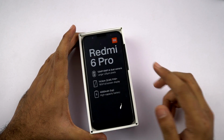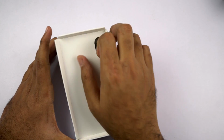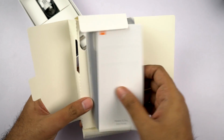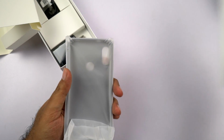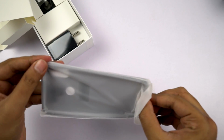So guys, at the top we have the phone itself. Let me just put that aside for now. Next we have a cardboard package, and inside that we have probably a SIM card ejector. So inside the box we have some documentation and a soft silicone pouch. Let me just show you what it is or how it looks like.